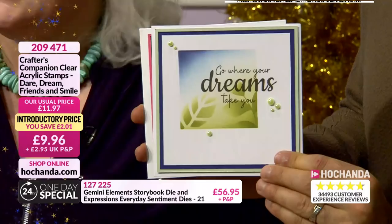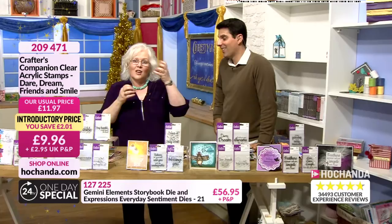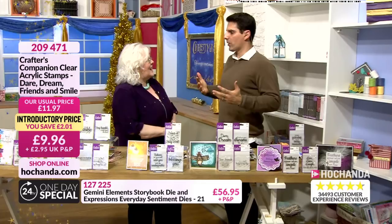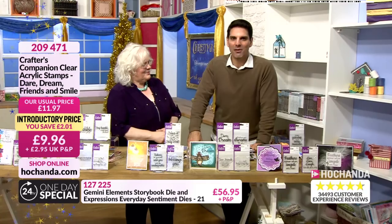Well, if you think the simplicity of these cards with those storybook dies, which we know are easy to do, that's a real pow. Marriage made in heaven. That is a real pow in an envelope. With the storybooks, you kind of associate storybooks with words, and here you've got such lovely verses to put in and real meaning. £9.96 your price. You're saving £2.01. 209-471 your item number. Final one to show you.